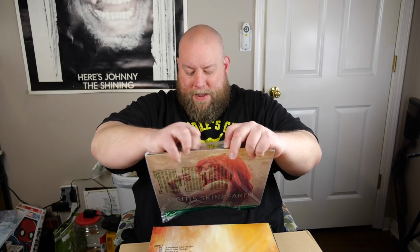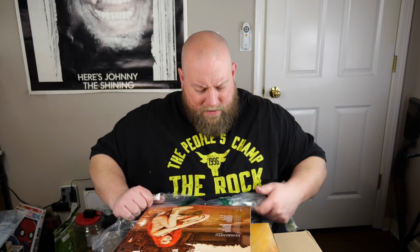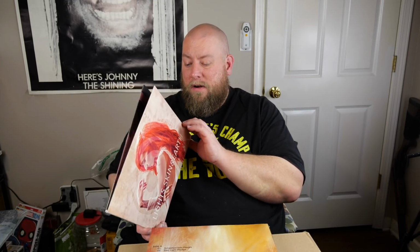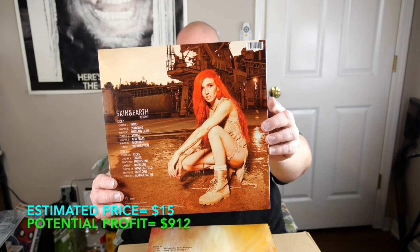I can't tell what this one is. This is just polybagged. Looks like it's called Skin and Earth. Is that right? I guess it is. Lights, Skin and Earth. Or it's by Lights. So I guess this artist's name is Lights? Never heard of this artist. Okay. So I'm guessing it's probably going to be about $15 shipped or so. In that range, more than likely.